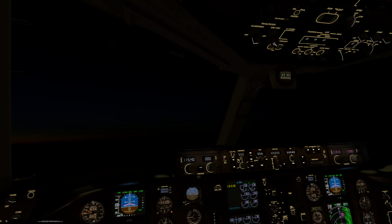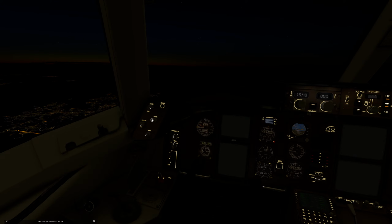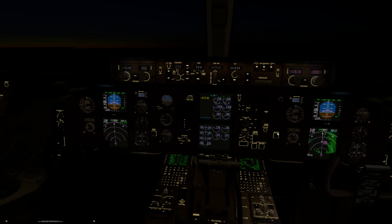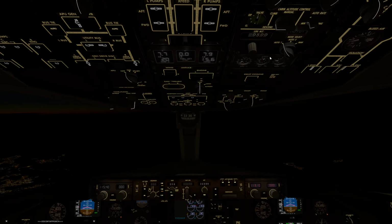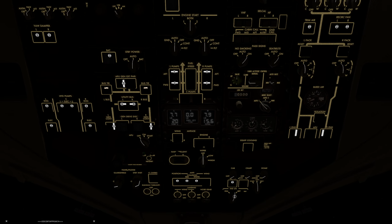A little bright in here, isn't it? Let's turn some lights down. Let's hop over to the side. Make some adjustments to the light switches here. It's too bright in here. Alright, it's a little better.